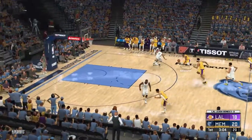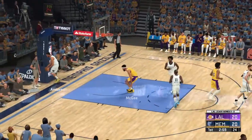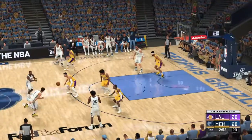And so it's Rondo bringing it up for the Lakers. Trailing by 2. And it's McGee with the jam. No, that's just too easy for McGee. I mean, the minute he establishes position in this area, the defense is done.